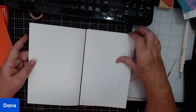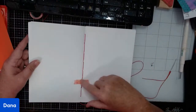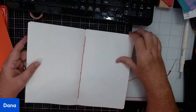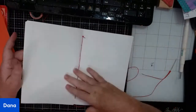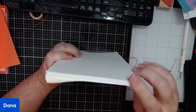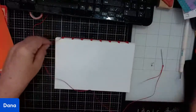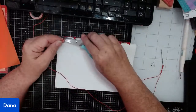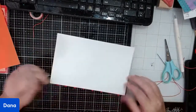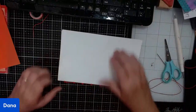I ripped the page, so I had to put a band-aid on it. So yeah, that worked out fantastic. So now I can add pages to it later if I want to. I would just come back in and start in like here, and then add a page.